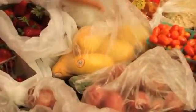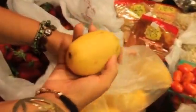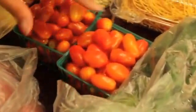Right here I have a couple of little red onions, and I think these are red bell peppers, and mangoes. Should have opened this up so you can see these. Got some mangoes, we love mangoes. And I have some red potatoes. I have a couple of baskets of, I think, cherry tomatoes.